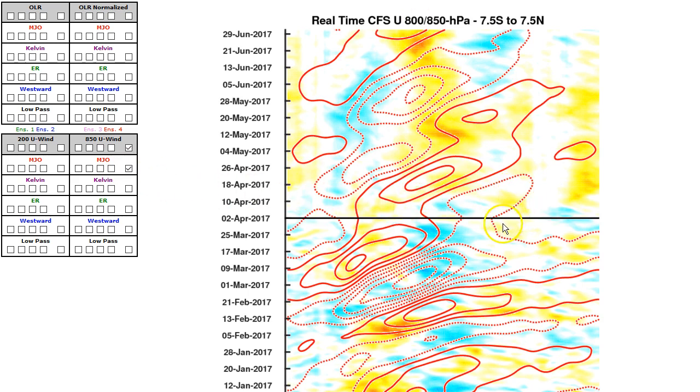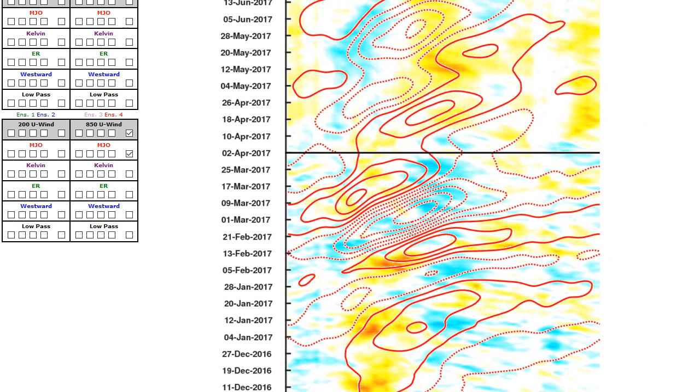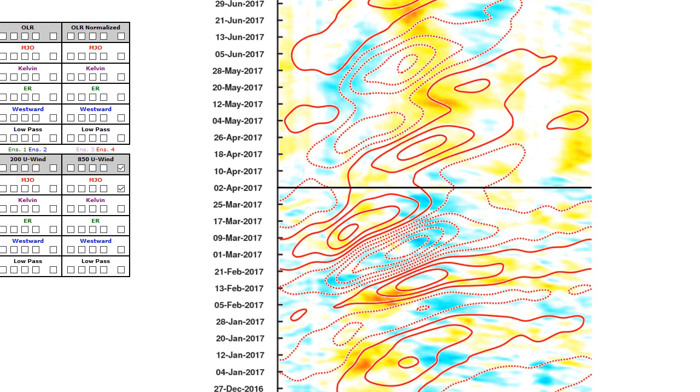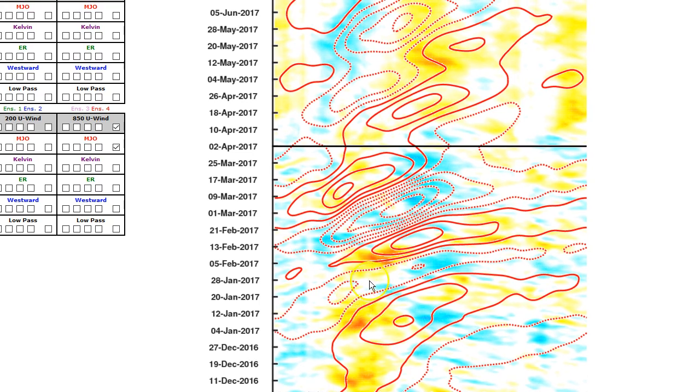But we'll take a look here first. The MJO. Here's the inactive phase of the MJO. We're over that. Easterly anomalies still holding. Here's the active phase of the MJO. It's been trying to work its way into the Kelvin wave generation area. Maybe we can pull this up here. Nope, not quite. We'll just try to squeeze it in a little bit. There we go. And you can't see it. Anyway, the date line's right here.